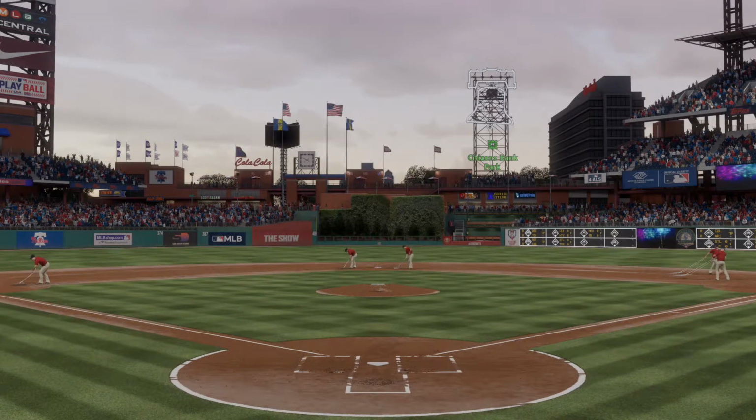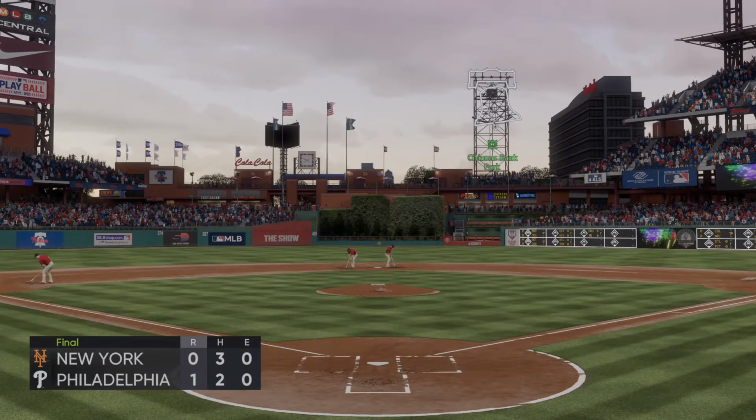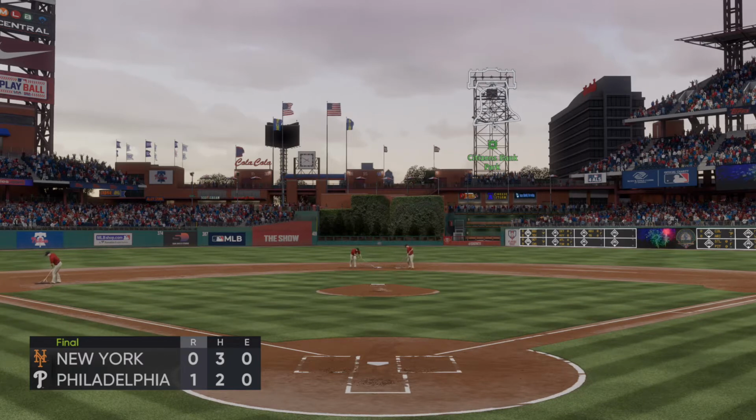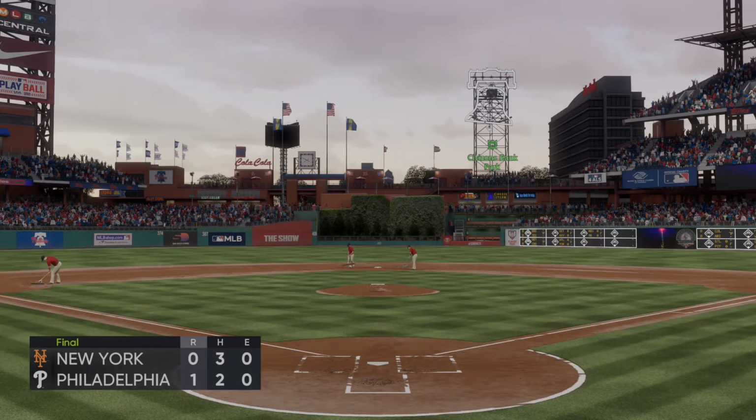And that one run held up tonight, 1-0 the final. The Philadelphia Phillies led this game from the third inning on and never wavered. Aaron Nola wins his third of the season. Jacob deGrom couldn't work out of the third inning, taking the loss.